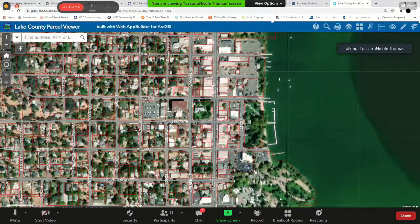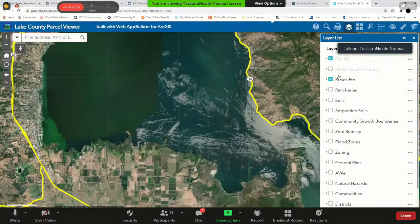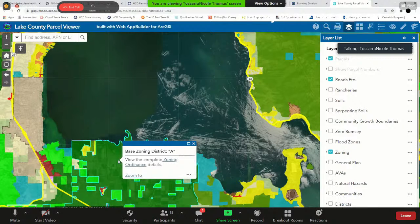Let's say you want to know what you can do on your project. Just come up here to the layers, turn on zoning, and if you click any parcel, it will automatically send you to the zoning ordinance for that parcel. Then you can start reading through and figuring out, oh, this is an allowable use, I can do this on my property. That's one of our top questions asked. We have this really cool resource in the website, and we weren't using it to its full capability. So now we're drilling down on that information and providing it to the public.